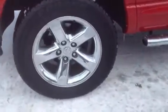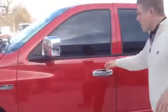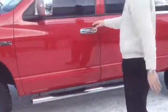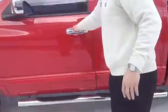This truck does come standard with the 20-inch rims on it. You do got the chrome Ram wheels there, the chrome accenting on the mirrors as well as the handles. You do got the aftermarket Dodge step bar on there. Come on in and take a look on the inside.